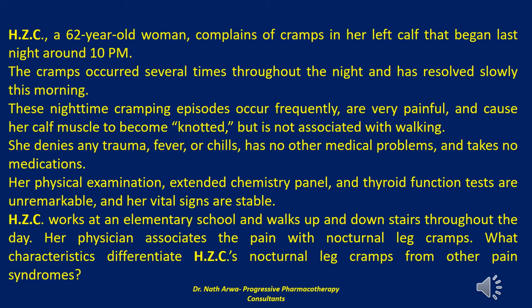The next question reads, HZC, a 62-year-old woman, complains of cramps in her left calf that began last night around 10 p.m. The cramps occurred several times throughout the night and have resolved slowly this morning. These nighttime cramping episodes occur frequently, are very painful, and cause her calf muscle to become knotted, but are not associated with walking.